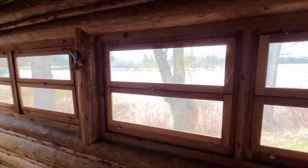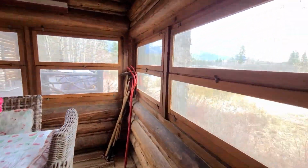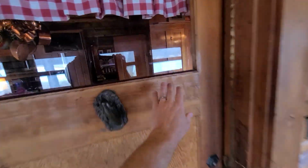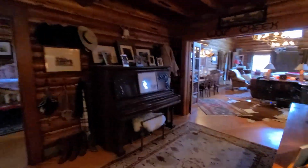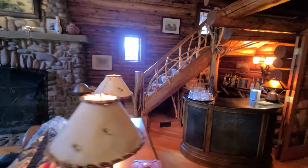And just, of course, the view. And more mountains out here. There are two ways upstairs. Right there. But I'll go up the main way. And down the other.